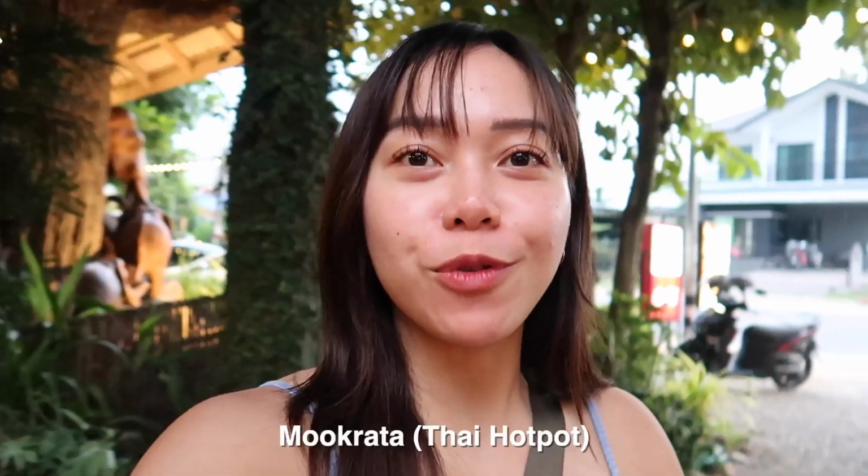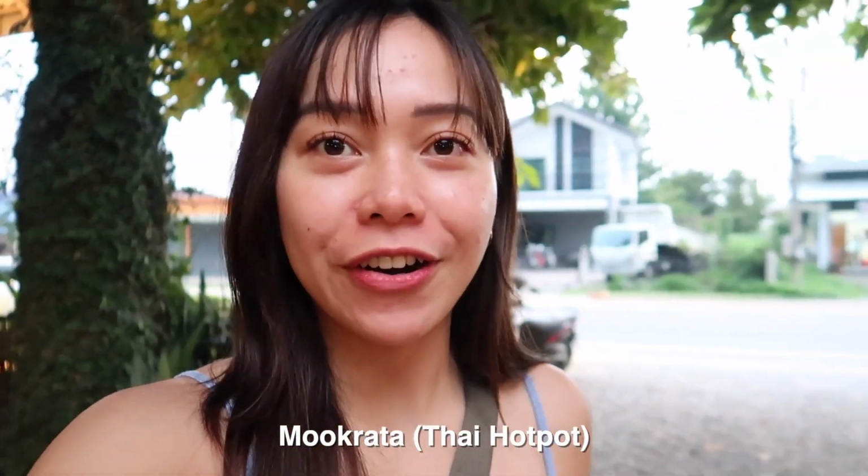Alright guys, we just drove for like 30 minutes to this place to eat Mookrata, which, if you haven't heard about it, is a traditional Thai hot pot. The reason why we come to this place, it's called Homi Mookrata, is because the owner is actually one of the master chefs. So I'm very excited. I've heard tons of good reviews.